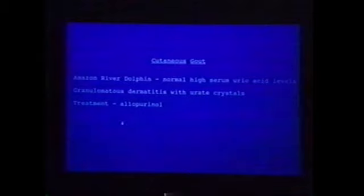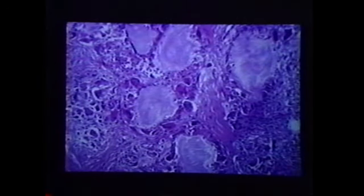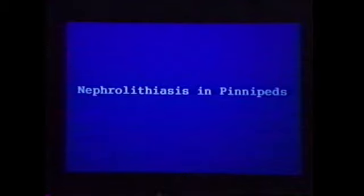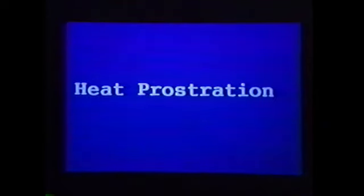Gout. The Amazon River dolphin has high serum uric acid levels. And if that goes off balance somehow, they can develop cutaneous granulomas or granulomatous dermatitis with urate crystals present. And as typical gout appearance, we'll see. Treatment, of course, is through allopurinol. Nephrolithiasis in your seals is very common. Typical stones present in the calyces of the renculi are very, very common. Incidental finding.